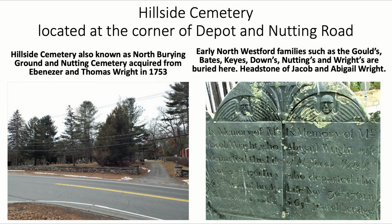Now we're going to go off a little bit to the Hillside Cemetery, which is actually located at the corner of Depot and Nutting Road. And we mentioned the Hillside Cemetery, also known as the North Burying Ground, the Nutting Cemetery, that was acquired from Ebenezer and Thomas Wright in 1753.